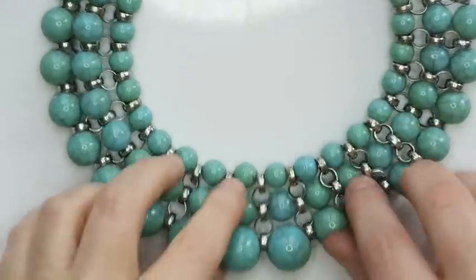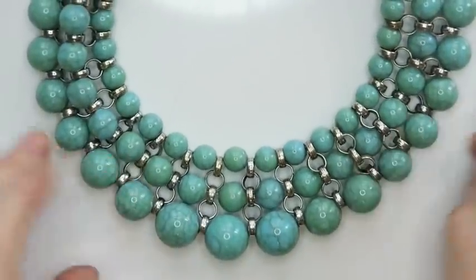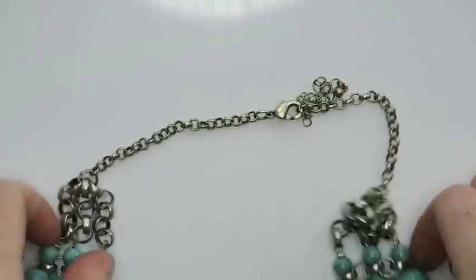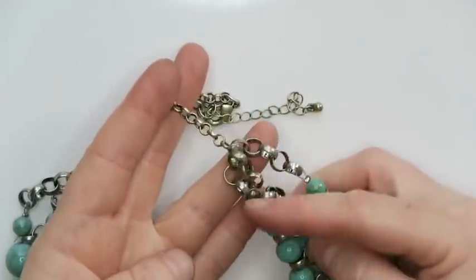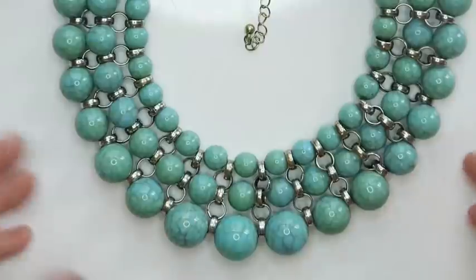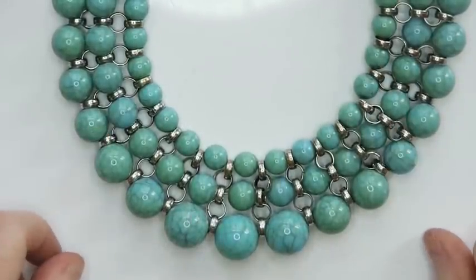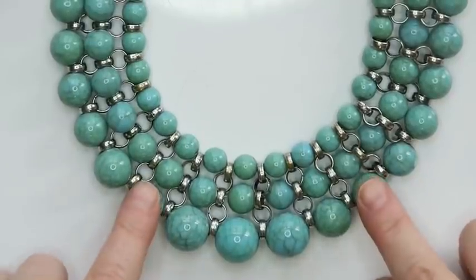We've got three rows. And yeah, it's a nice bib style necklace that has kind of a Rolo chain in the back. There's no maker's mark. There's a little bit of wear or rubbing of the silver tone here, but I don't think that's gonna matter. I think this is really a striking piece. I think somebody's definitely going to like this. I'll look up similars, but I'm guessing I can get it around 30 bucks for this.